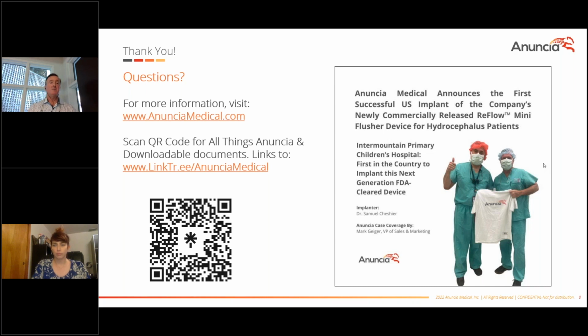if you printed something off of anybody's website, whether it's a programmable valve or it's the ReFlow from Anuncia Medical, you should be able to ask, hey, I've had multiple revisions from ventricular catheter occlusion. Am I a candidate for this technology? And be able to have that discussion. And most of the neurosurgeons that I know, and I know a lot of them, would be ready, willing, and able to answer your questions in an educated manner to come up with the best program for you specifically.